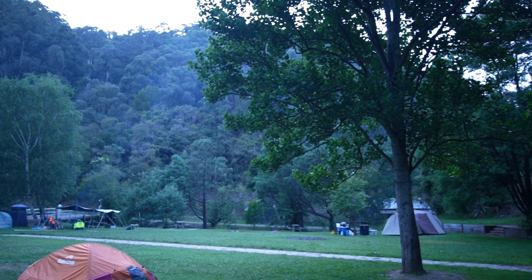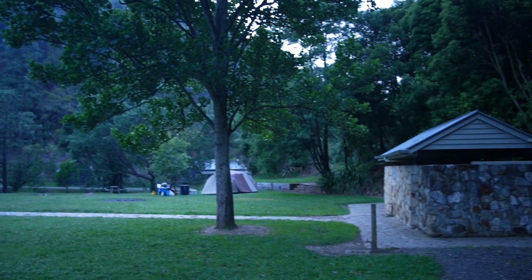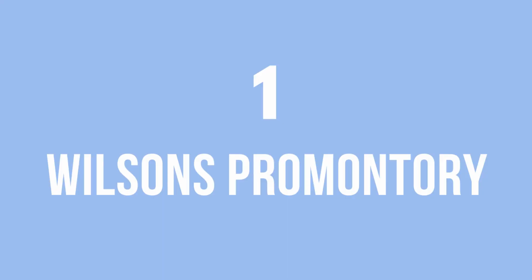And that was a beautiful, beautiful spot. Loved camping there. So definitely check out Walhalla over the summer or whenever if you haven't already, because it's absolutely gorgeous. And then number 1 on my list is Wilson's Promontory National Park.